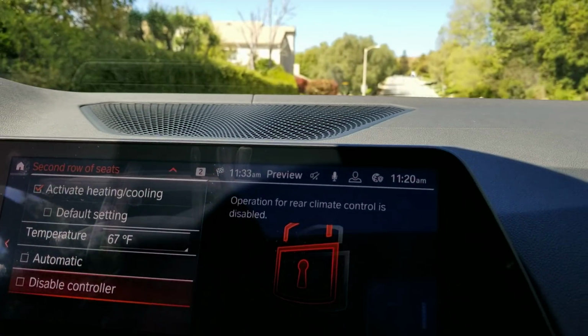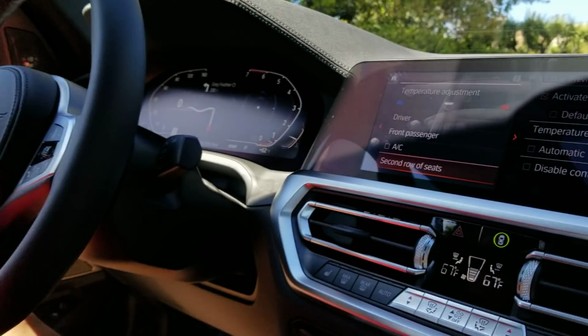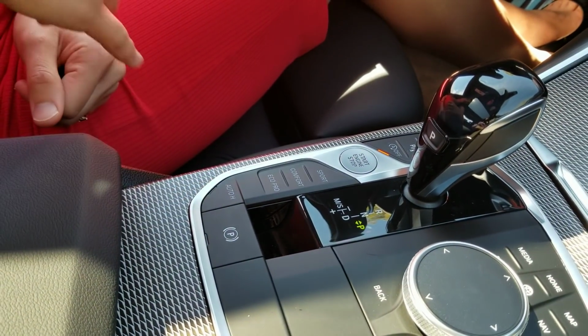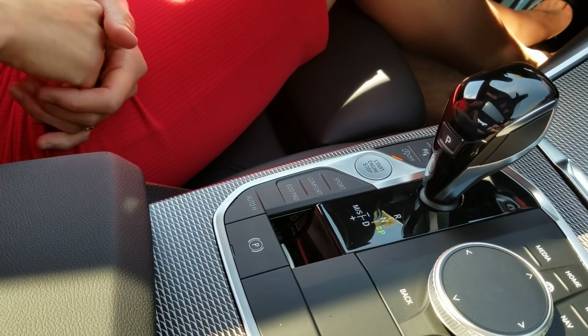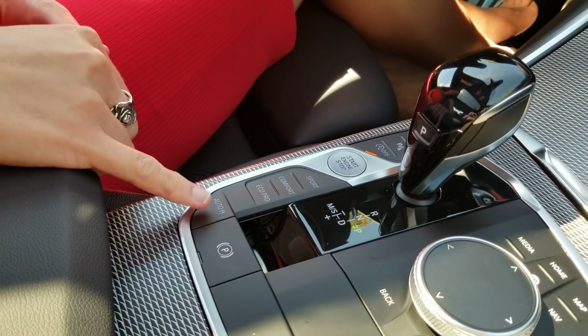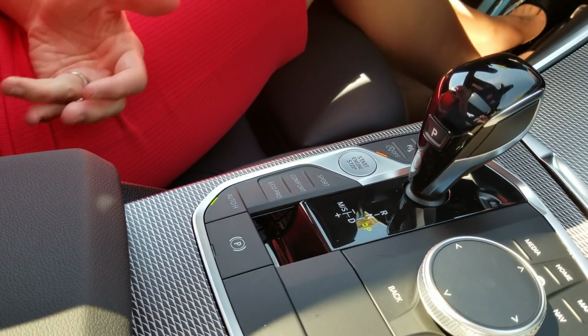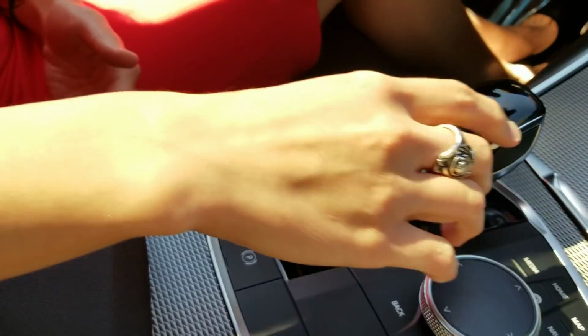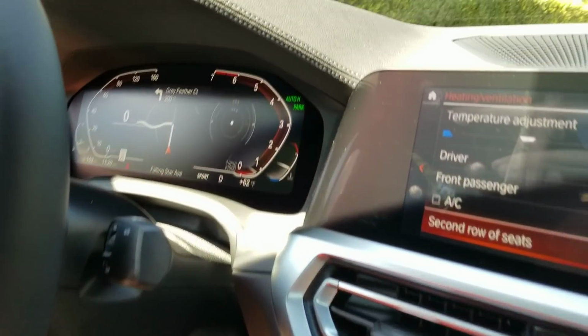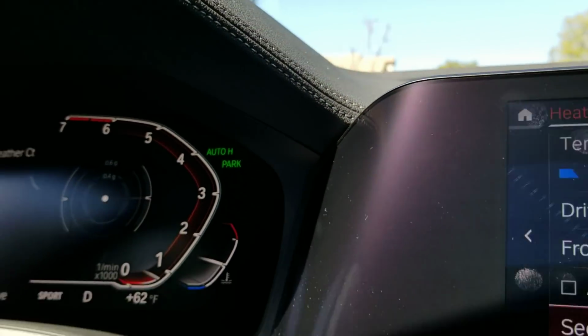Perfect. And then we also have the auto hold function, which we've never had on the 3 or 4 Series before until recently, pretty much on our SAVs as well as the 5s and 7s. It's really great if you're in stop and go traffic so that your leg doesn't get tired. Just put on the auto hold function and it holds the brake for you while driving. So even if I were to put the car in drive right now, with auto hold on, my foot's not on the brake and the car is just staying put.